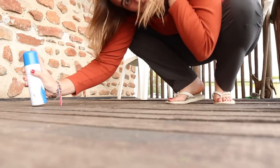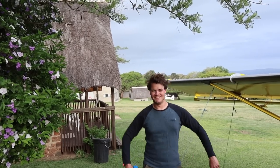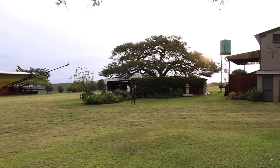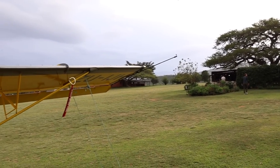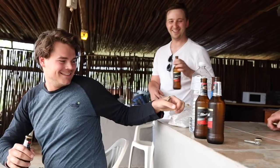Gotta protect ourselves from the mozzies, because I'm already getting chowed by mosquitoes. What you gonna do? Make fire. Look, flammable. I think we landed just on time. This works too. You can take the easy road.